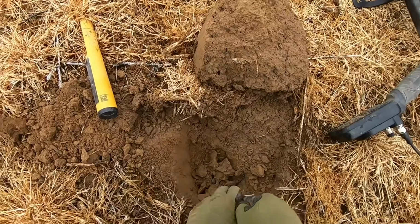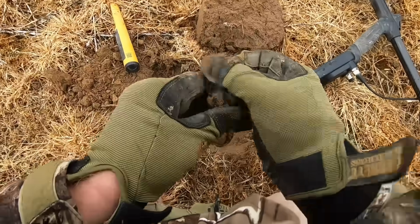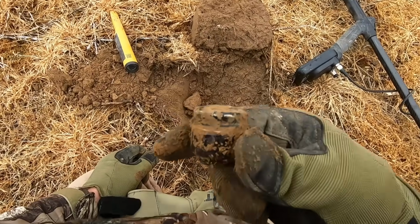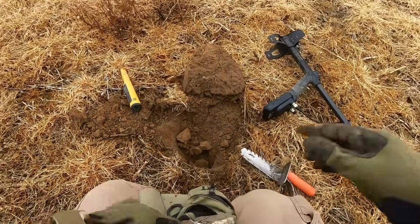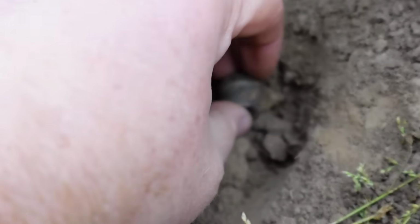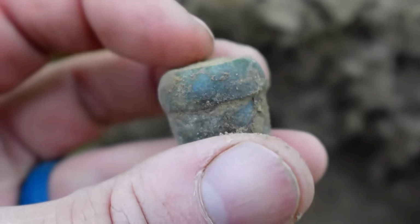How about you come up on this pop? Something hard there. Is that a bottle cap? Alright, well, all those things I named, and it turns out to be a bottle cap. You gotta love it. Almost live dug this. I thought it was gonna be another deep bottle cap. I was wrong. It's an ox knob, a little ox knob.